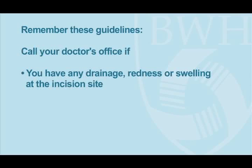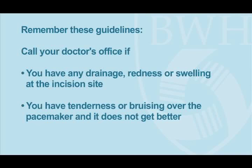Let's review the discharge instructions. Having a permanent pacemaker means that you'll have to be aware of and do things a little differently once you get home. Remember these guidelines. Call your doctor if you have drainage, redness, or swelling at the incision site, tenderness or bruising over the pacemaker that does not get better, or fever over 100 degrees for 24 hours.